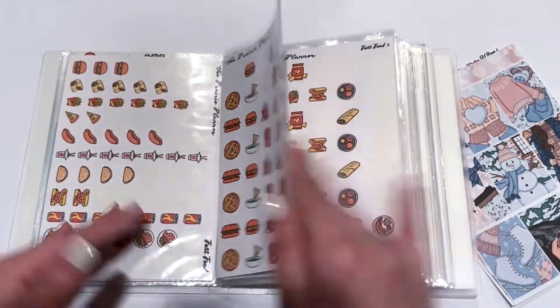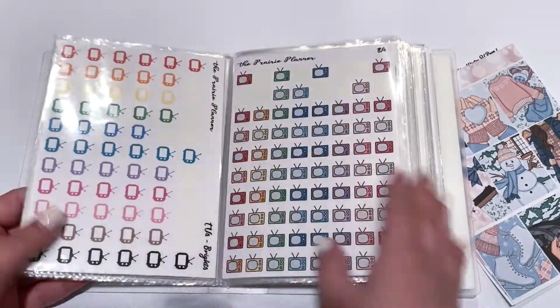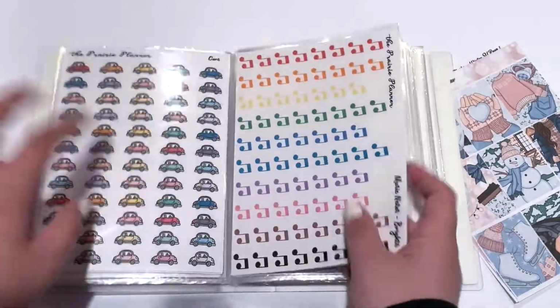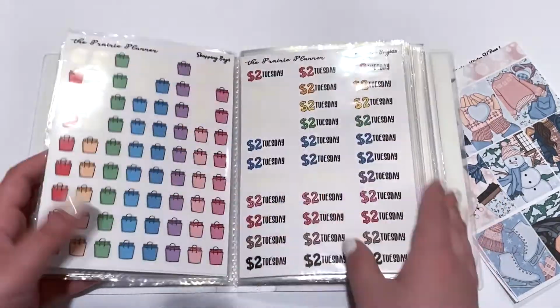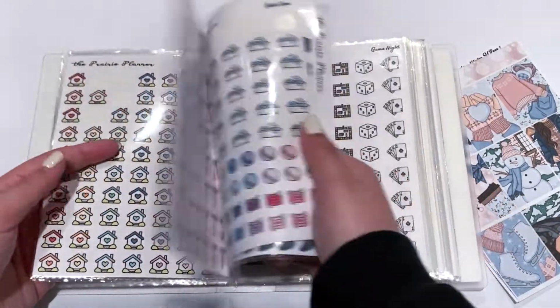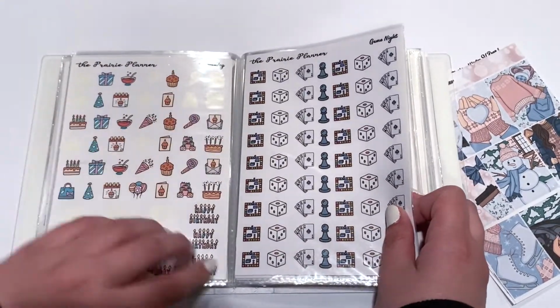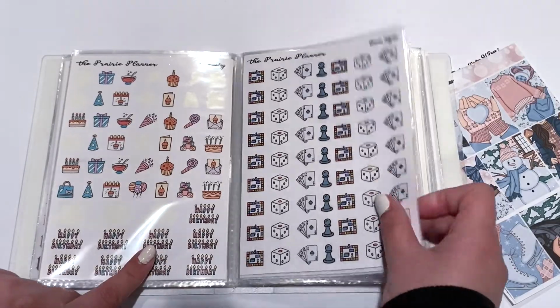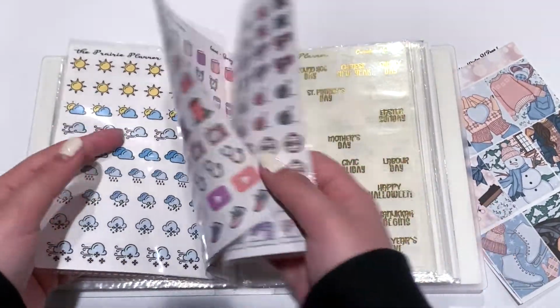So I thought I would just skim through. These are all the icons. These are new. How cute are these? I'm just obsessed. So many goodies. It just goes on and on. I love this sheet. This is probably my favorite sheet. It's the birthday sheet. So those are all the icons.